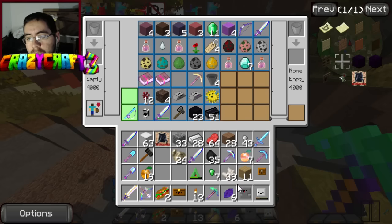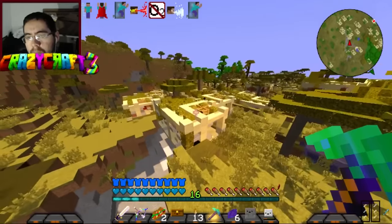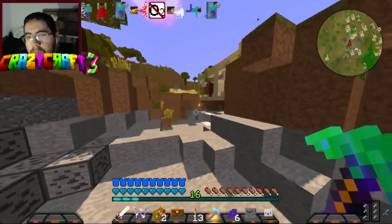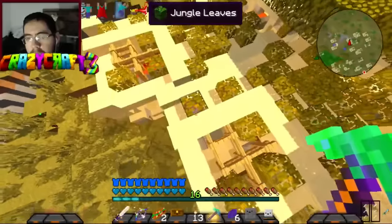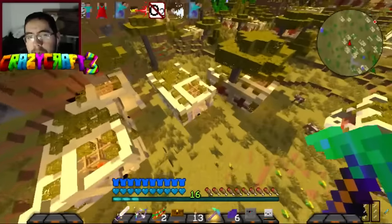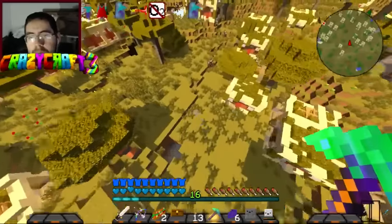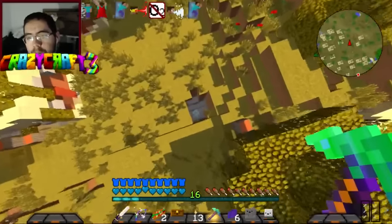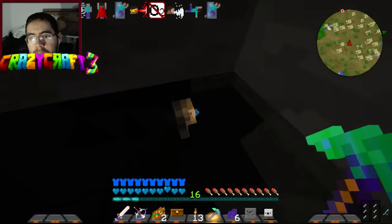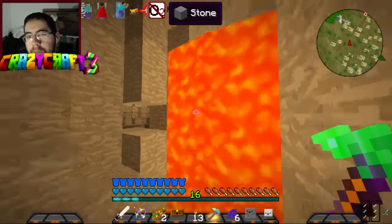Anything else on my map? I need to. What's the sound like something burning? Alright, I need to get that vibranium thing. Then I might be able to duplicate it afterwards. Oh, I think there's some down here. Sweet.